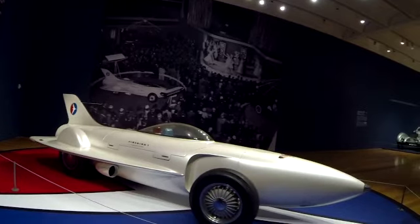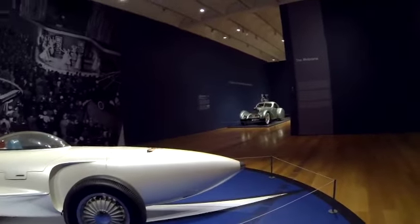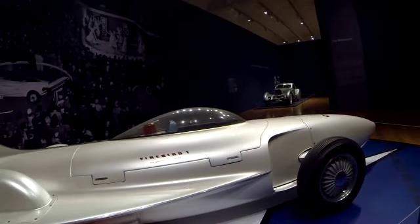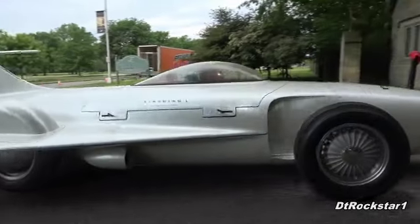It made 370 horsepower at 13,000 RPMs. Yeah, I said 13,000 RPMs. It makes me think of a street bike. Only weighing around 2,500 pounds, it was estimated to hit 200 miles per hour top speed.